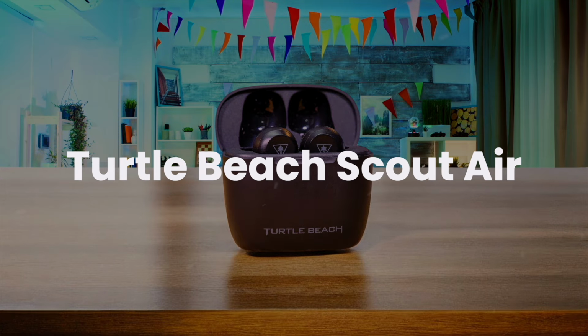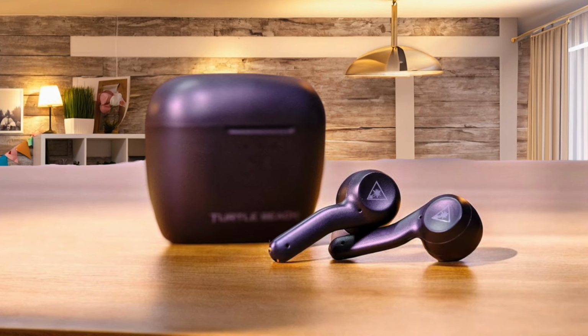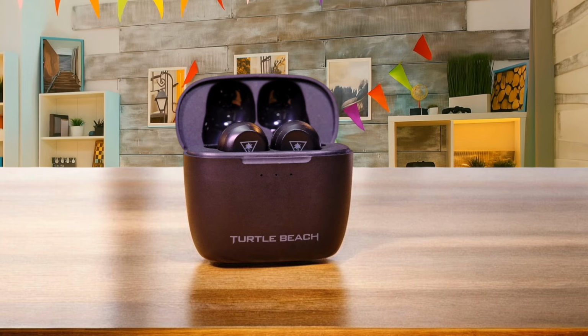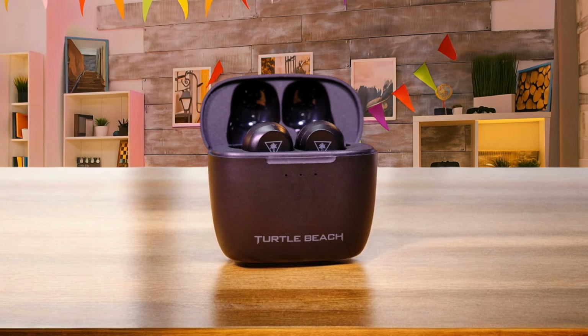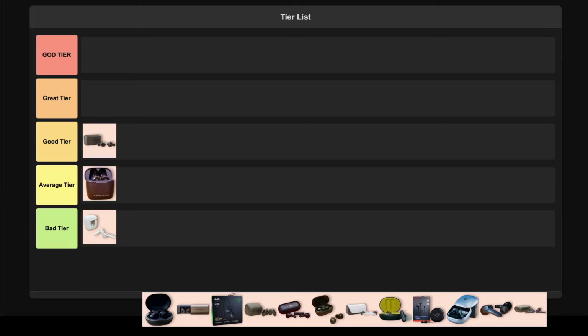Turtle Beach Scout Air. Here we have a decent option for portable play, with a low latency game mode that's effective for keeping audio responsive. They have an IPX4 water resistance rating and fast charging, which is great for on-the-go use. On the downside, the build quality feels a bit cheap, the mic is muffled, and the audio can sound flat, especially in the low ranges. Because they are just pretty middle of the road in almost every way, I'm placing these in the average tier.